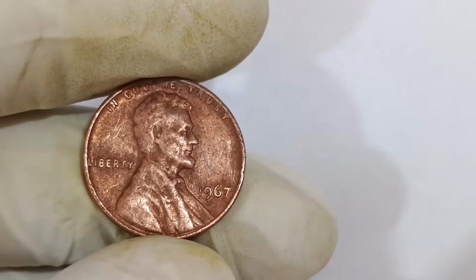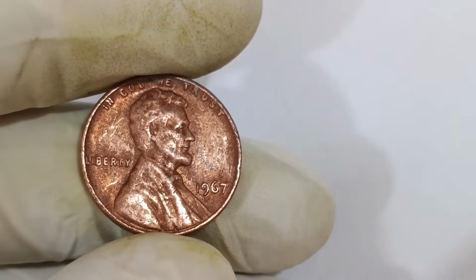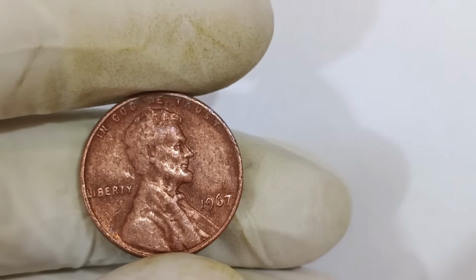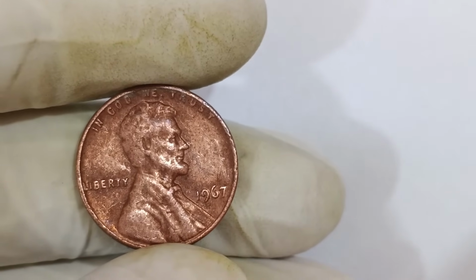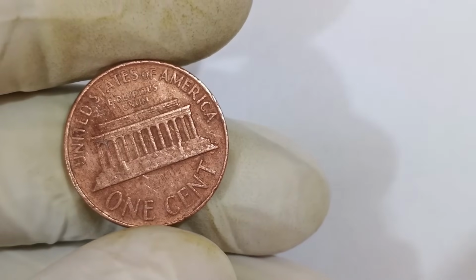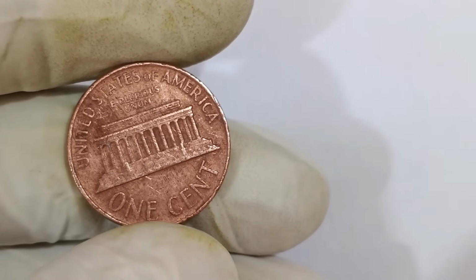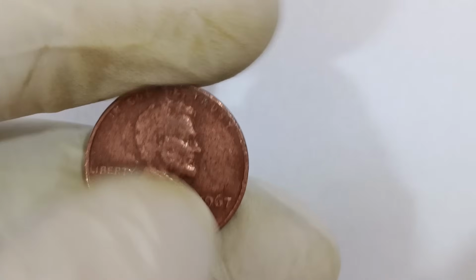But here's where things get interesting. Some 1967 pennies are worth far more than a cent due to their condition, metal composition, or errors. First, let's look at the composition. In 1967, pennies were still made primarily of 95% copper and 5% zinc, not the cheap copper-plated zinc pennies introduced in 1982. That means a single 1967 penny has about 2 cents worth of copper at current melt values, although melting U.S. pennies for metal value is illegal.